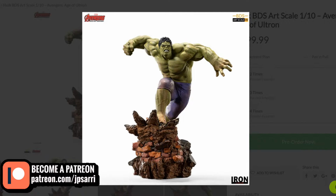Really love it, it's definitely good. I was kind of thinking maybe it's not my thing because I'm not really such a big fan of the film. You know, I like the film, but it's not on the top 10 list for me of MCU films. But looking at it, I can see that the paint job is good. Love this case, the base.